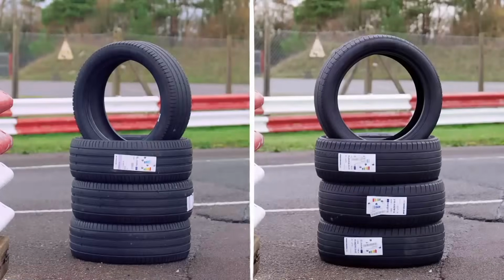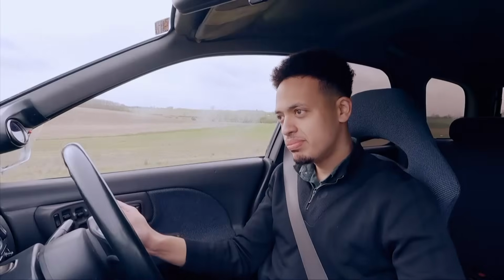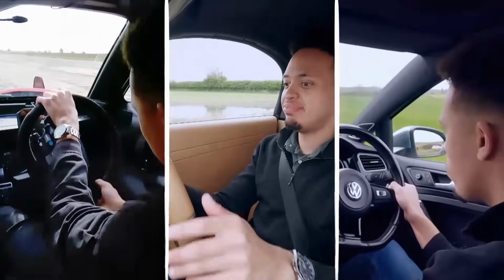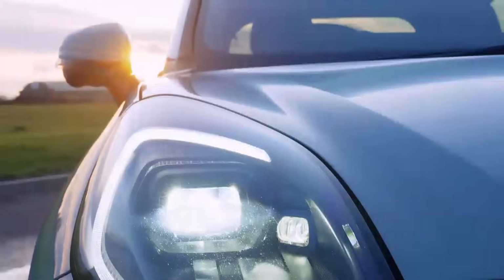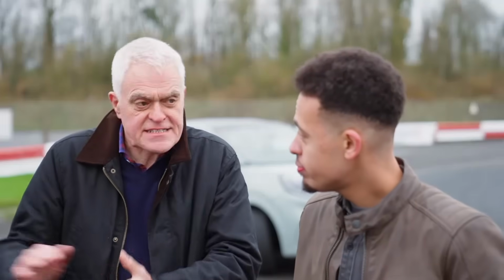So why pay extra? To help me find out, I've called on precision driver Sid North. His experience behind the wheel will help me test the tyres fairly. Now, tyres, are they all the same or are they actually all different? They're actually very different, John. In fact, they might look like pieces of rubber, but they've got a combination of multiple materials, including steel. So they're actually very high-tech pieces of kit.